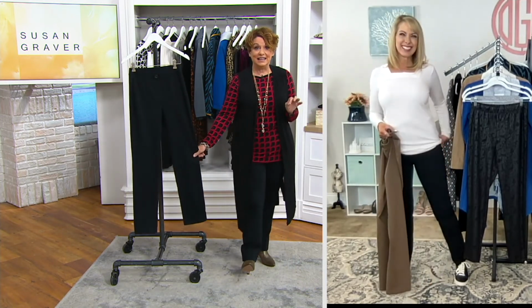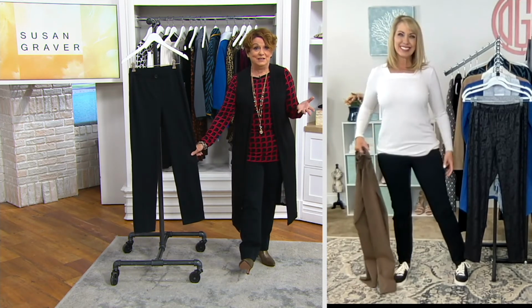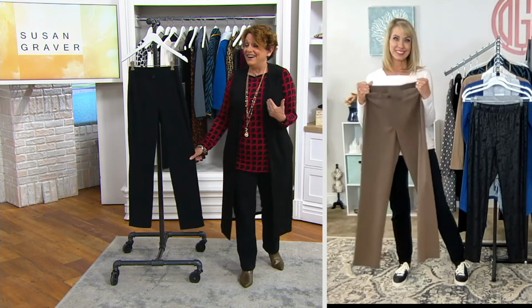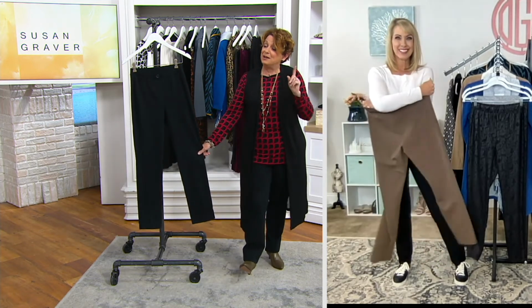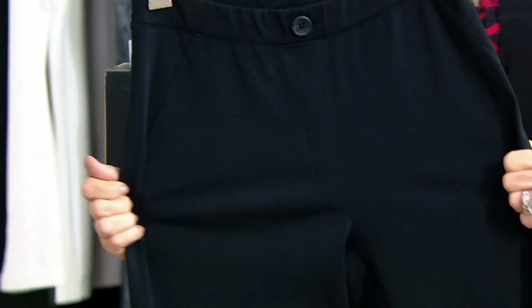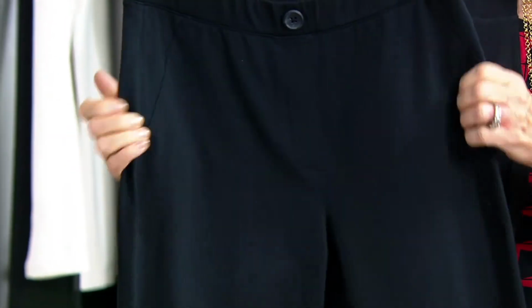But here's the thing. Everything pretty much at QVC is washable. So since my whole wardrobe comes from here, I looked at it and I'm like, no. And with what I'm saving on that dry cleaning bill, I'm going to go ahead and get another great pair of pants from Susan Graver. You know, why not?